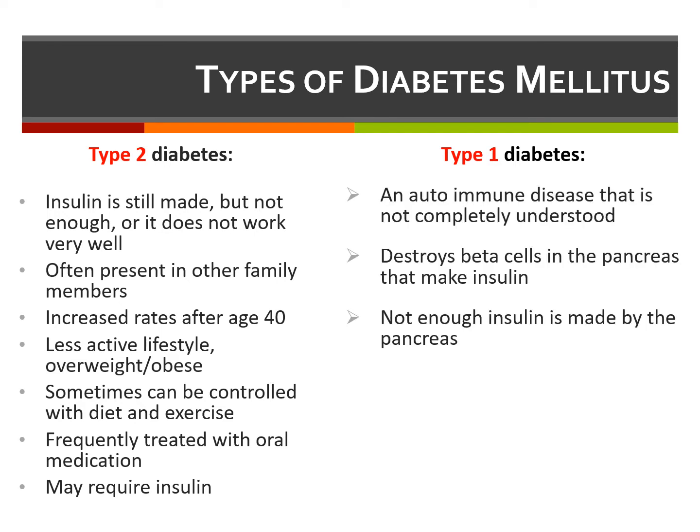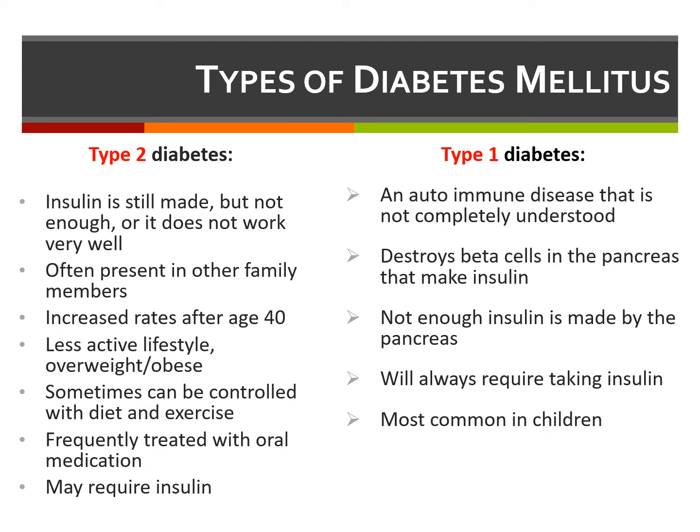Type 1 diabetes is an autoimmune disease that is not completely understood. The cause is still unknown. The autoimmune process destroys the beta cells in the pancreas where insulin is made. This leads to less insulin being made in the body. Since insulin production is significantly decreased, people with type 1 diabetes will always need to replace the insulin their pancreas is not making. Type 1 is most common in children, and currently there is no cure. It's important to know that there's no way to prevent type 1 diabetes.